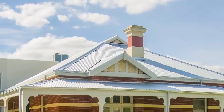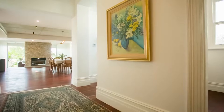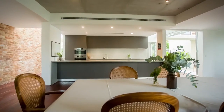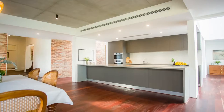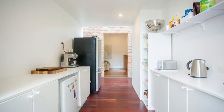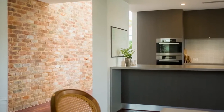Front of the home radiates original charm with sumptuous turn-of-the-century character features. Inside, you're transported into a world of contemporary architecture. Only recently completed, this impressive home offers mesmerising spaces in which to live and entertain. The state-of-the-art kitchen and oversized butler's pantry are fully equipped with top-of-the-range Miele appliances, perfect for entertaining.